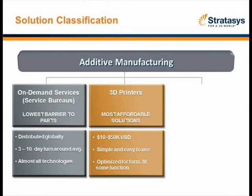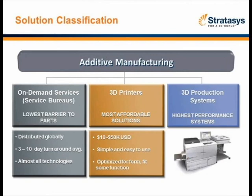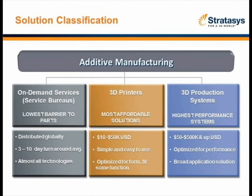The last group is called 3D production systems. These are high-performance systems, using the same analogy: think of a high-performance machine like a Xerox DocuTech. These products are typically $50,000 to $500,000, and some, in fact, can be over $1 million. They're very much optimized for performance, looking at things like feature detail, speed, and a wide variety of material choices. Because you're paying this type of price, they can perform any of the different operations that you'd find in 3D printing. Most of the service bureau companies would employ one or several of these 3D production systems to produce parts.